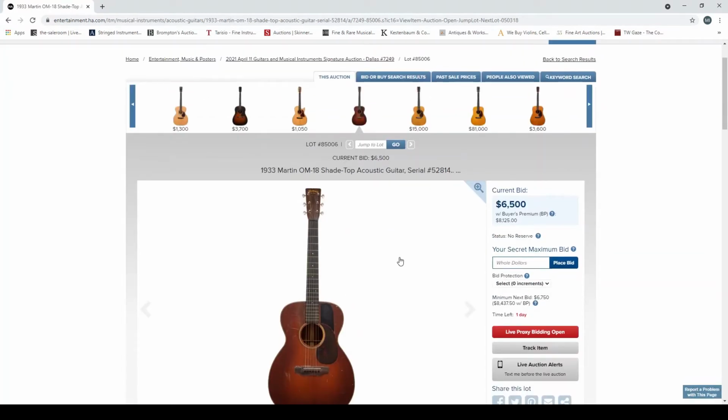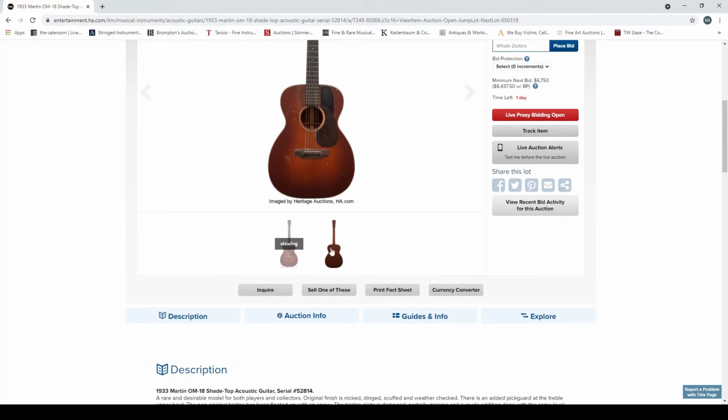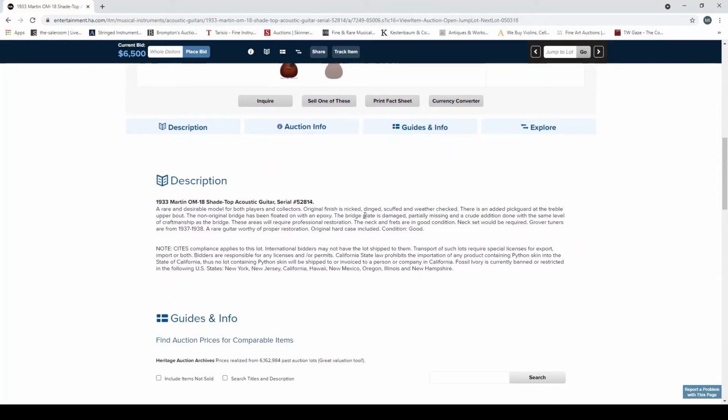1933 Martin OM18 Shade Top Acoustic Guitar. 6.5 bid at the moment. So quick look at the back, see what it says here. Rare and desirable model for both players and collectors. Original finish is nicked, dinged, scuffed and weathered, checked. There is an added pick guard at the treble upper bout.